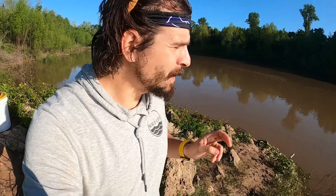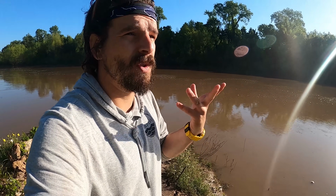Finding dead snakes is not that hard. If you patrol the roads enough at night, eventually you're gonna find one that got run over. So we've got a dead cottonmouth that we're gonna use as bait. I'm a little bit worried about the river being so high, but I think that cottonmouth has been dead for a few days, so it smells real strong.